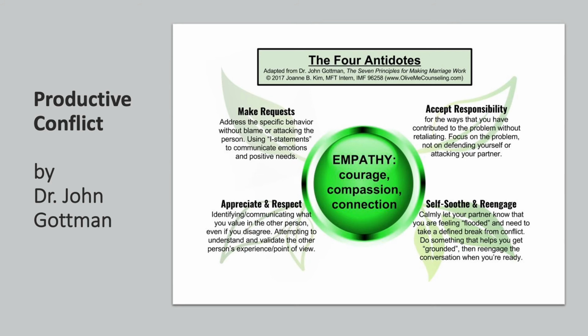How are they feeling? How are they thinking? Show that you are listening. You're in a relationship together. You value that. You want to maintain that. So work through this together. They're not the enemy. Sometimes we need to lighten the mood. Be creative there.